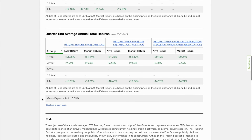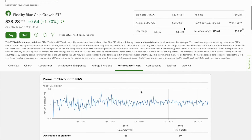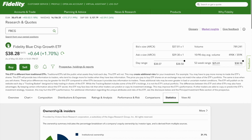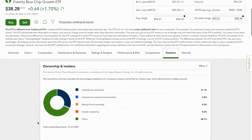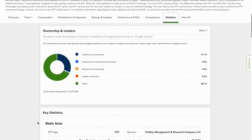You're not buying a basket of them. The biggest thing you've got to think about, though, is: is this expense ratio worth it, the 0.59%? That's something you have to ask yourself, and I think it's justifiable when you're buying it on downturns in the market, and then you're potentially just waiting and being patient for it.